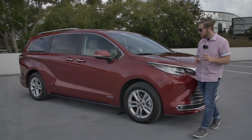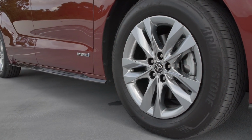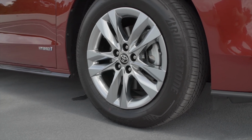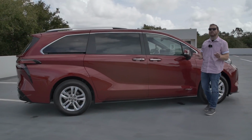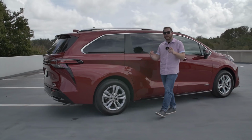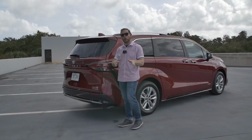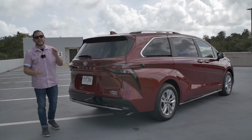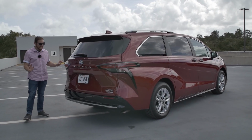Coming around the side here, we have these plain looking 18-inch wheels in chrome. You can get bigger 20-inch wheels if you go for the platinum trim, which is above this. This is the limited trim. We have our hybrid badges here. I also really like the XSE trim. I think that just gets you a sportier wheel package. That's technically below this limited grade. So if you want the best looking Sienna, I say go for either the platinum trim or go for the XSE.